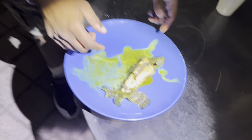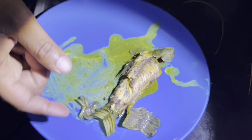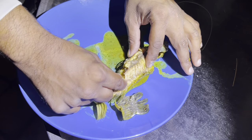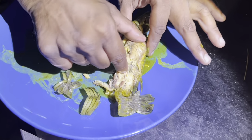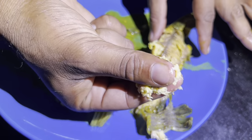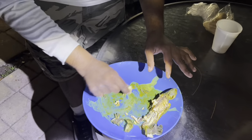Let's do it again. This is a weird fish, guys. It's got an outside shell, just like a crustacean. It can breathe air and live in mud for years. And look at the meat on it. There's no little bones either. It just comes right off. Guess you just get it like that and then hit it like that. And then you'd eat that with some rice.